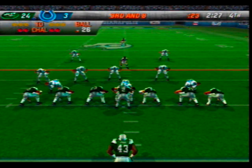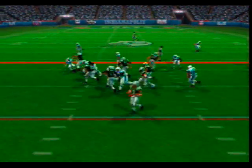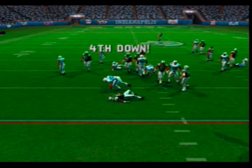Hand it off. Keeping him at bay. Drop in the backfield for a short loss.